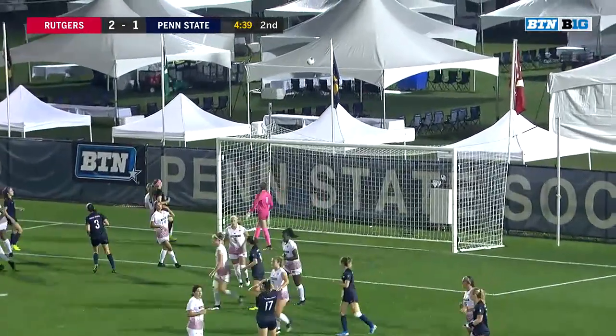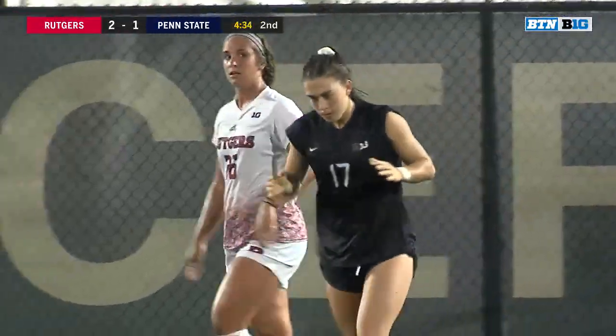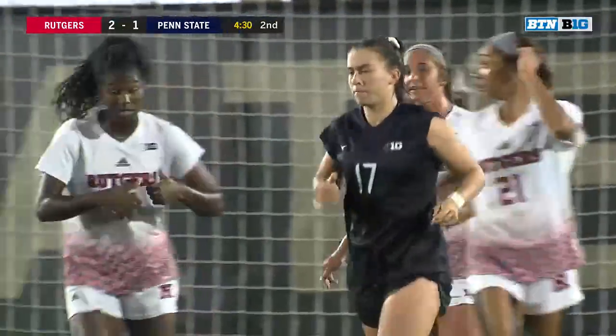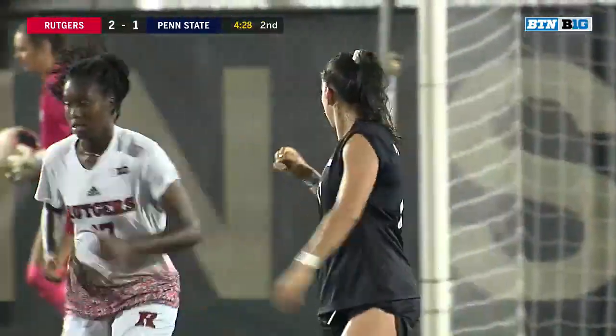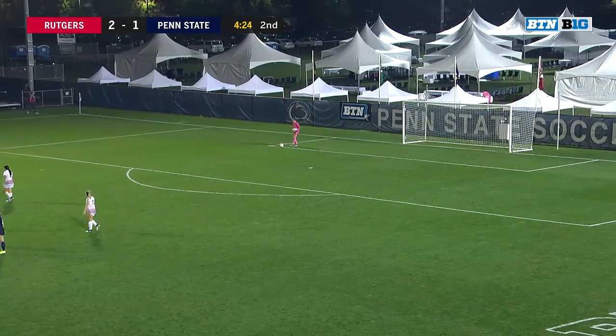Coffey to tie it. Oh, and she had an opening. That may have gone in if it was on frame, but it was over the crossbar. Easy to see from our stance, but it looked like if she could get that down and dip at the end just a bit, that would have been in the back of the net.